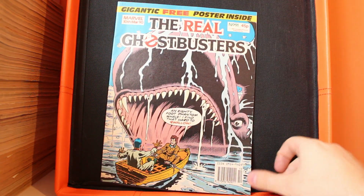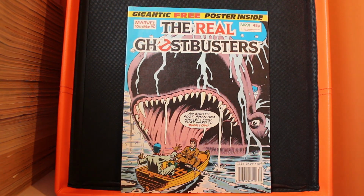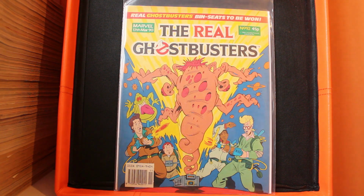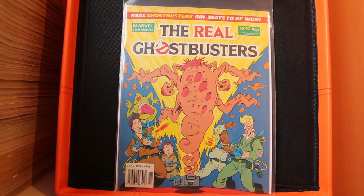Right, issue 91 came with, and I can't really show you this particularly easily, a gigantic free Ghostbusters 2 poster. I've got three of these. There's the other two. I can't show it to you because it's folded and stapled inside, but it's basically just a massive Ghostbusters 2 logo. If you can see through the paper, there's a bit of it. It's pretty big. It's like A2, I guess it would be. It's pretty good. It's quite difficult to find, but a lot of people would have taken that and hung it up. So I have seen eBay listings for just the poster separately.